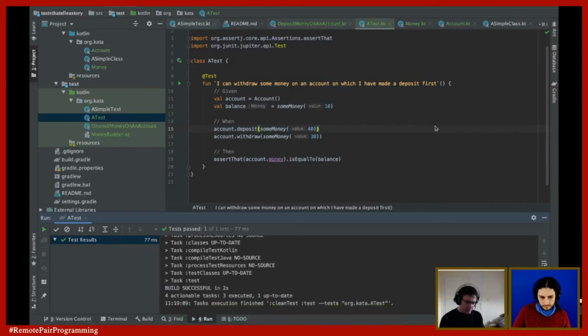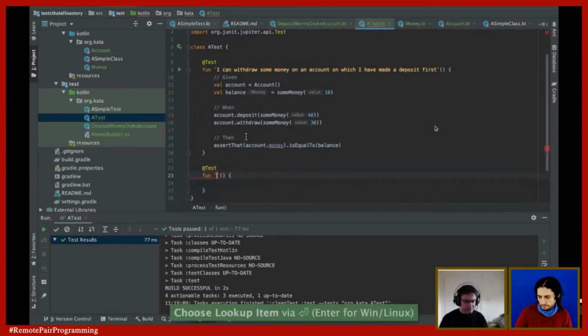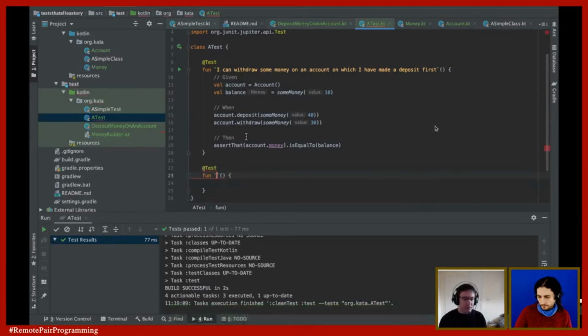Okay, do we want to refactor this more or is it okay for us? For me, it's good enough now. Okay, so new story. What happens if I try to withdraw money on an empty account?